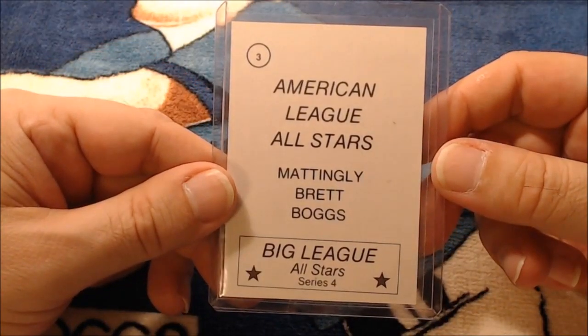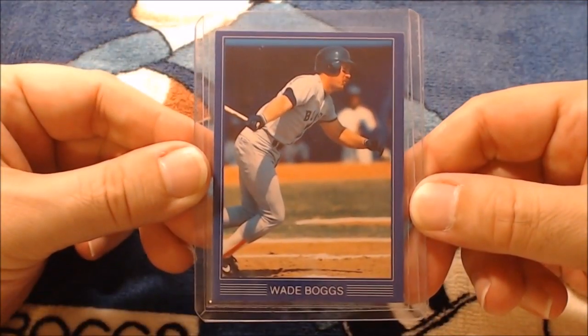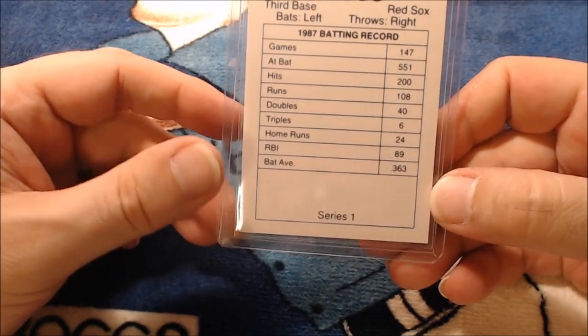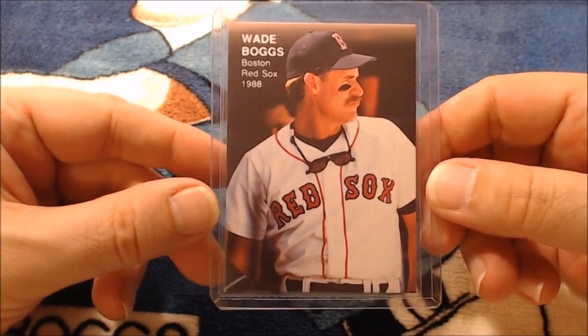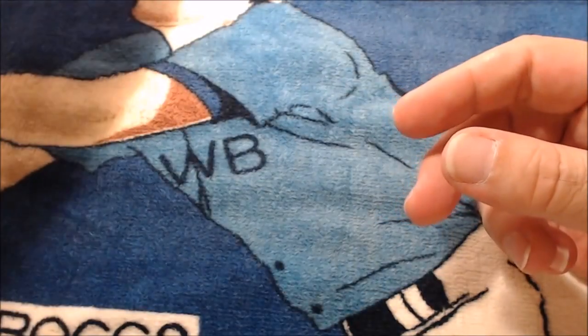American League All-Stars. That's a nice picture too. I mean, again, the photography on these are really good. They're just non-official baseball cards. This one just has Series 1. So they're somewhat difficult to catalog as well. I've done my best to try to do it, again, based off of that one catalog that I found on the internet somewhere.